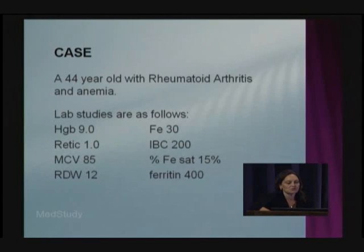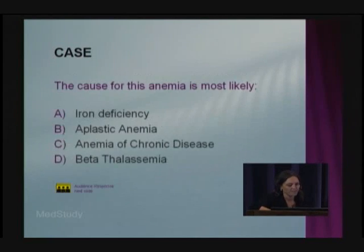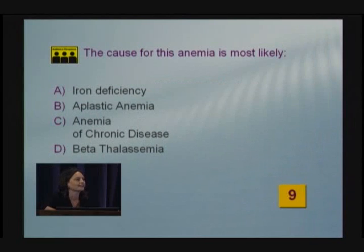Okay, so she's got a low hemoglobin. She's anemic. She's got a low reticulocyte count for that. She's normochromic with a normal RDW. Her iron is low. Her iron binding is low. Her saturation is a little on the low side, and ferritin is high. The cause for this anemia is most likely iron deficiency, aplastic anemia, anemia of chronic disease, or beta thalassemia. All right, go.